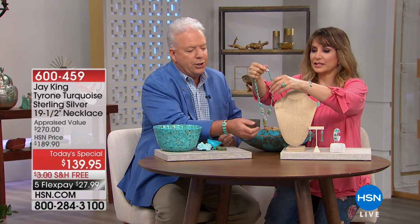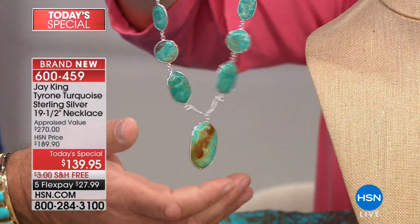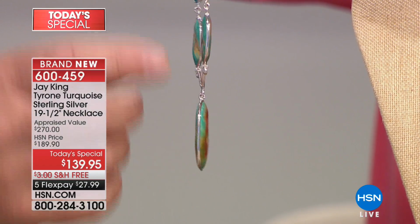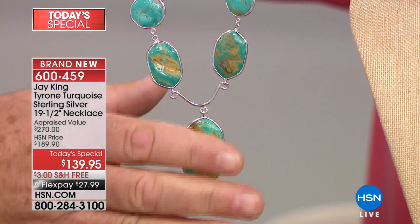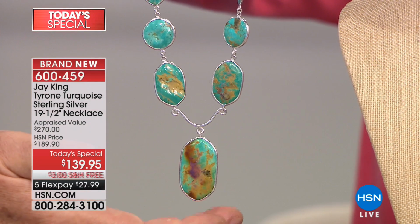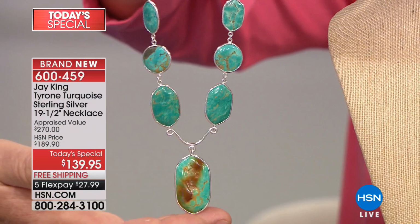Okay, look at this. Look at these bezel sets. And if you see this, it's reversible ultimately. It goes all the way around. So the nugget or the natural turquoise material here, they're not really nuggets. It's all veins. It's called plates, and they cut this, but it's all cut from the natural turquoise material.